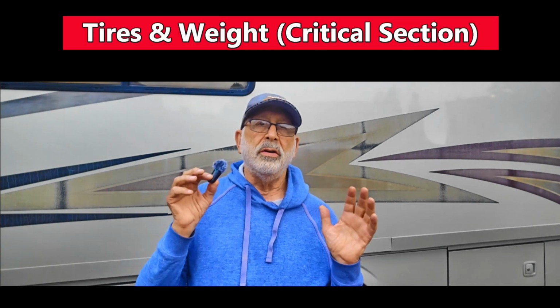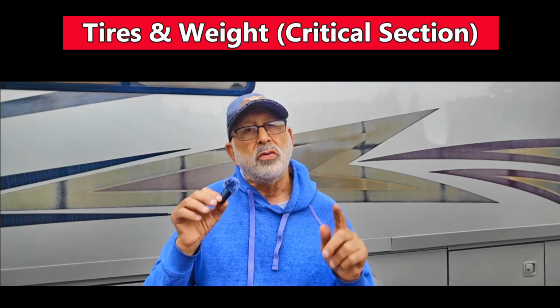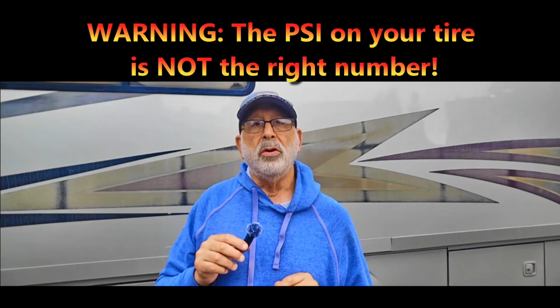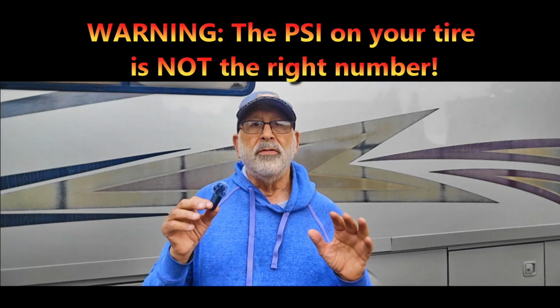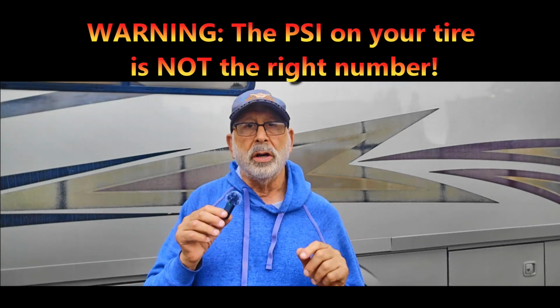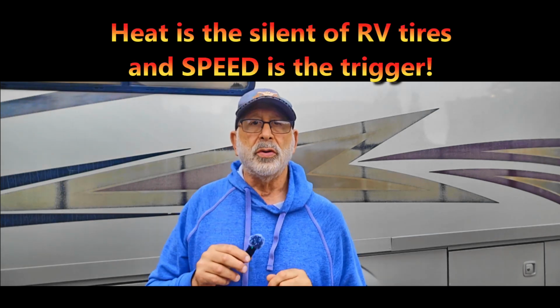Now, this section here is really about tires and weight for all RVs, and it's critical for towables. Your tires are lying to you. The number on those sidewalls isn't what you think. So stop right here. If you're inflating to the number on the sidewall, that's a limit, not a target. Check your tire pressure while it's cold, and set the cold PSI from your tire maker's load and inflation table using the actual weights. Heat is the silent killer for RV tires, and speed is the trigger.